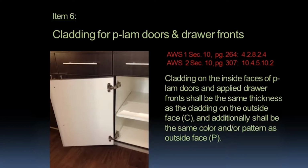The cladding on the inside faces of P-lam doors and applied drawer fronts shall be the same thickness as the cladding on the outside face for custom grade, and additionally for premium grade, the inside cladding has to be the same color and/or pattern as the outside face. Often what we see if that requirement is not met is that there's melamine or cabinet liner on the door backs, and neither of those are allowed if the front face is either vertical or horizontal grade laminate.